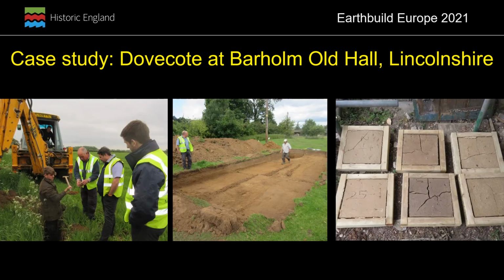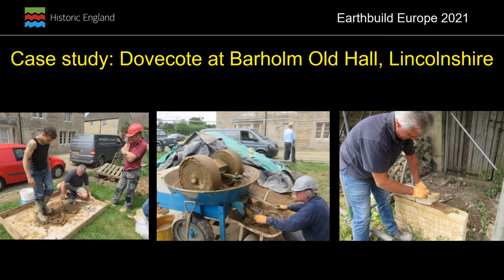And at this site, the builders were not familiar with using earth mortar, so we enlisted the help of an earth mortar specialist, Anthony Good, who sadly is no longer with us, but he worked with the builders and they did find suitable subsoil on site and tested it and came up with a suitable repair mix.